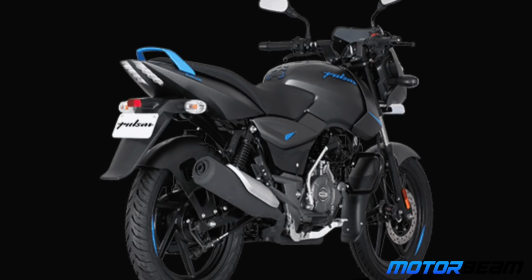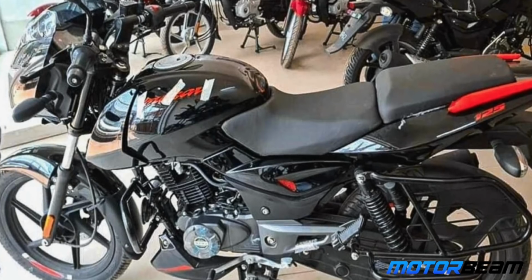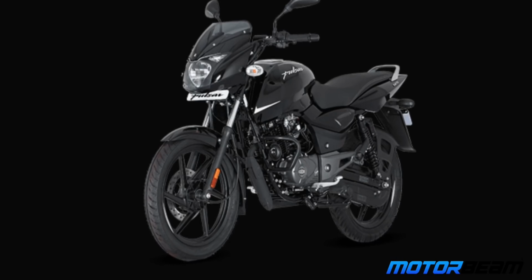As all the three motorcycles have similar ergonomics, the seat height of the Revolt is the tallest, while the Pulsar 125 is best suitable for short riders as it is the shortest. The seat cushioning of the 125 is the most comfortable, while the RV400 and the NS200 are similar in terms of comfort. NS200 gets a split seat setup, RV400 gets a single piece seat, while the Pulsar 125 gets two variants which are offered in both split seat as well as a single piece seat setup.